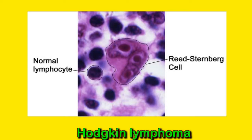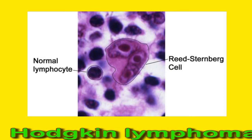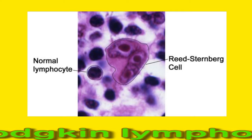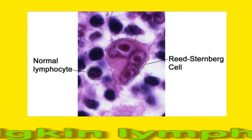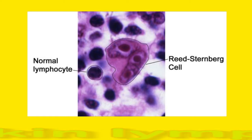The National Cancer Institute estimates that Hodgkin lymphoma accounts for 0.5% of all cancers, and approximately 0.2% of people in the United States will receive a diagnosis in their lifetime.